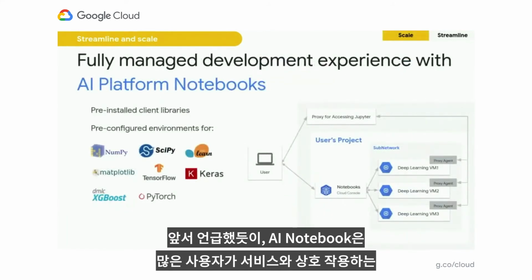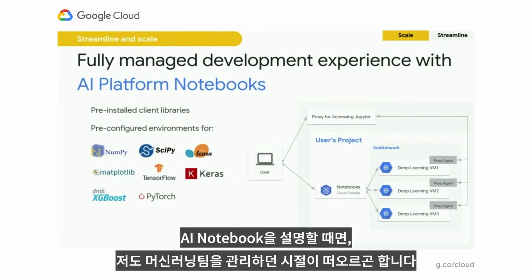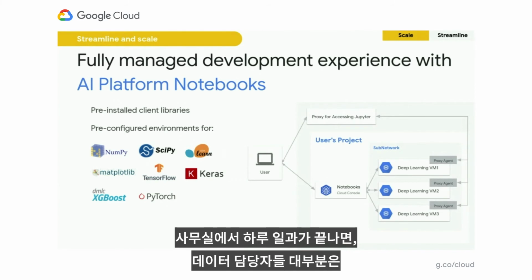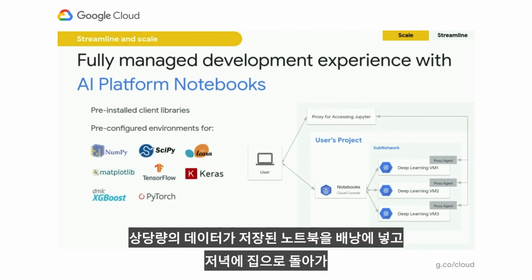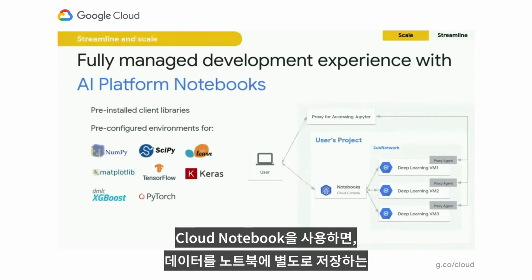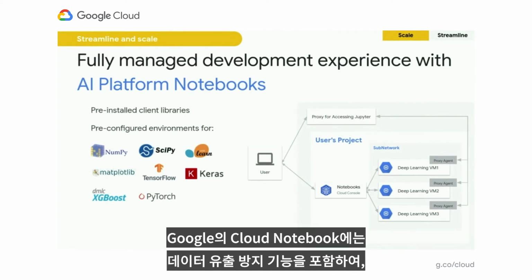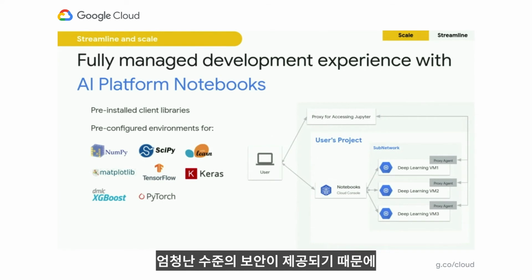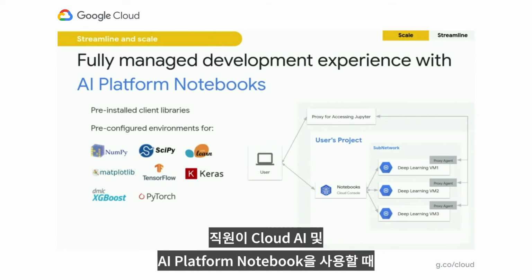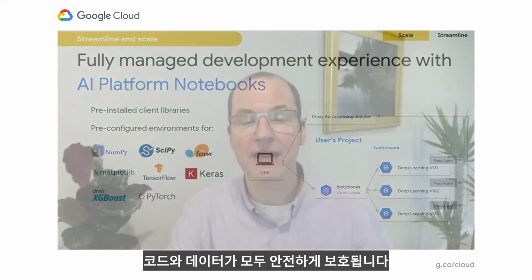As I mentioned before, AI notebooks are a critical way that many of our users interact with our services. I can think back to the days when managing a machine learning team and how many of our data scientists at the end of the day would pack their laptops into their backpack and head home for the evening with their notebooks saved locally and probably a significant amount of data saved locally. With our cloud notebooks available to you, that's never again a concern. Our cloud notebooks come with tremendous levels of security, including data exfiltration capabilities, so that you know that both your code and your data is safe when your employees are using Cloud AI and our AI platform notebooks.